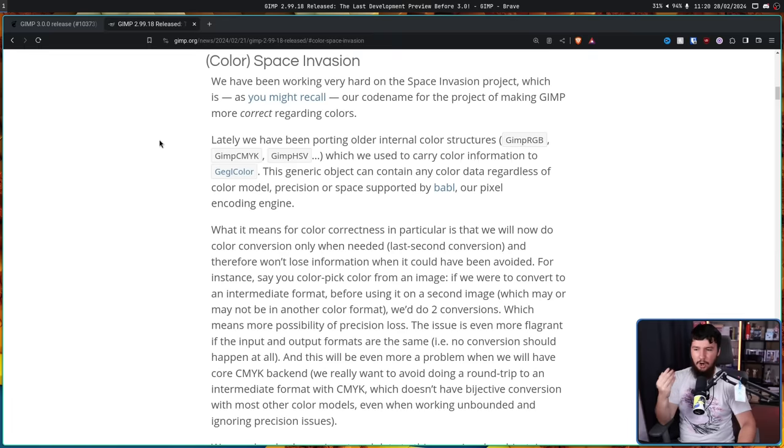Lately, we have been porting older internal color structures, GIMP RGB, GIMP CMYK, GIMP HSV, which we use to carry color information, to GeglColor. This generic object can contain any color data regardless of the color model, precision, or space supported by Babl, our pixel encoding engine. What it means for color correctness in particular is that we will now do color conversion only when needed, last second conversion, and therefore won't lose information when it could have been avoided.